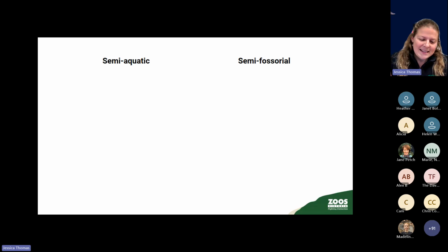Now, the platypus is what we call semi-aquatic, meaning they spend half their time in the water, and they're also semi-fossorial, which means spending half their time underground.